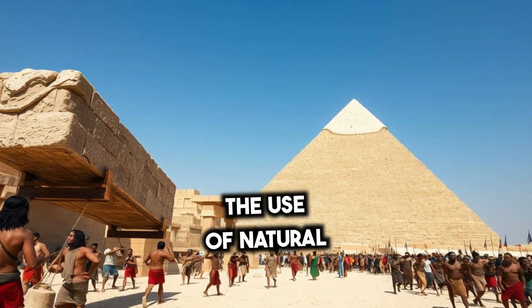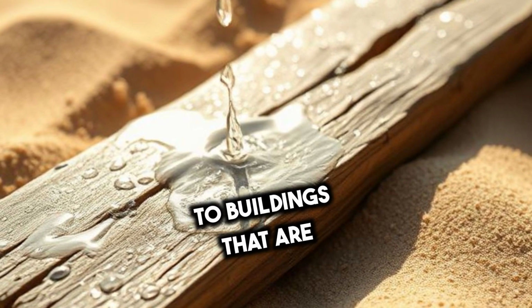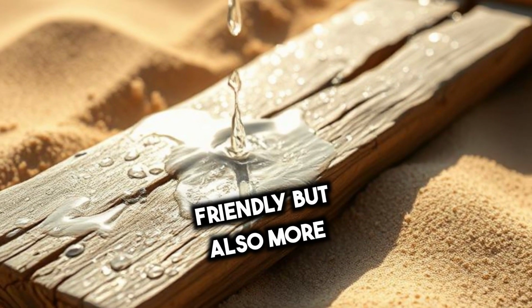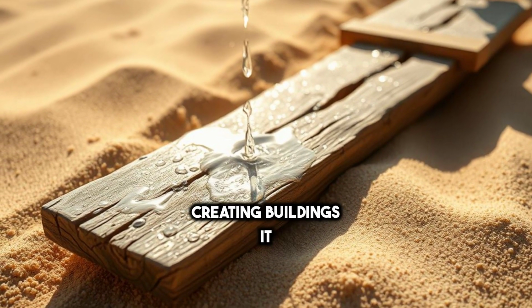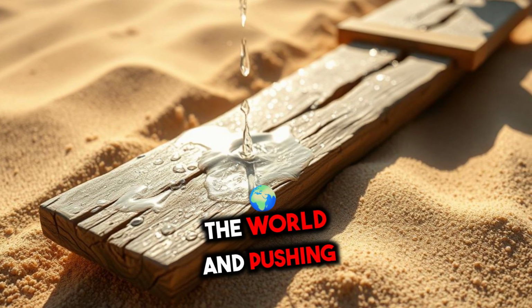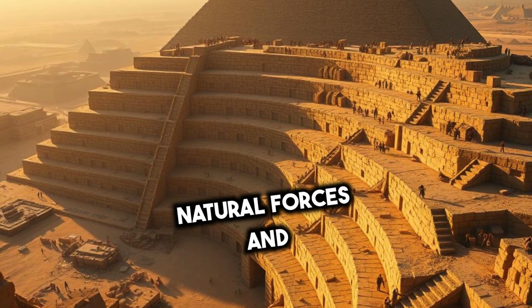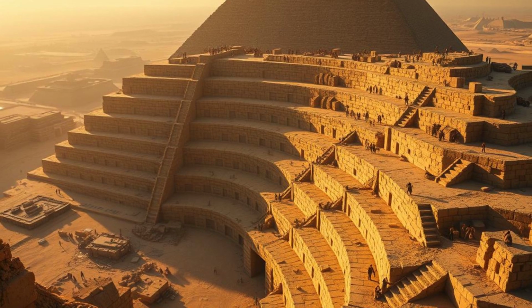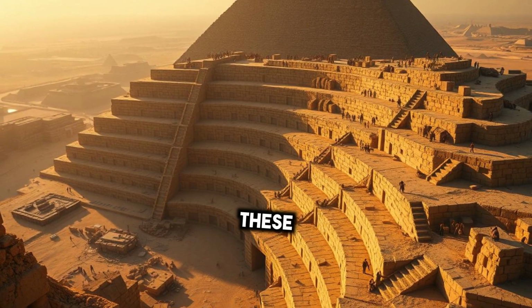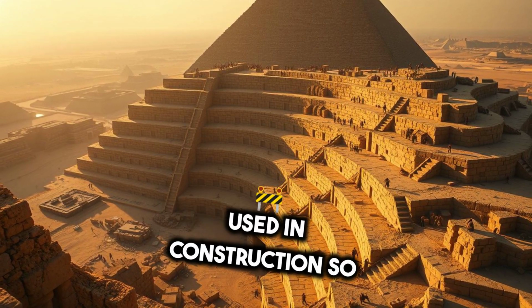Imagine incorporating the use of natural materials and simpler construction techniques alongside our advanced machinery. This fusion could lead to buildings that are not only more environmentally friendly, but also more integrated with their surroundings. Ancient engineering wasn't just about creating buildings. It was about understanding the world and pushing the boundaries of what was possible. The way they observed natural forces and utilized available resources demonstrates a profound respect for their environment. Modern engineers could benefit from revisiting these principles, considering sustainability and the life cycle of materials used in construction.